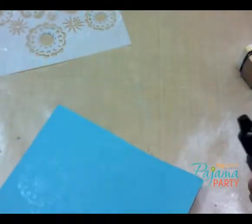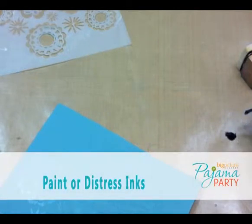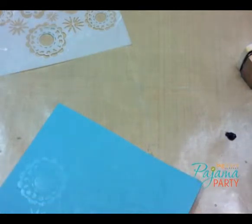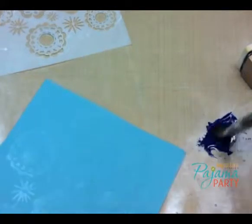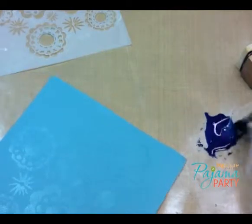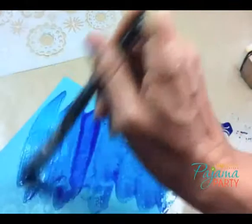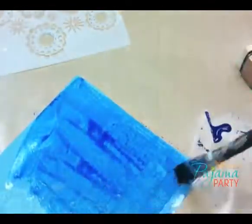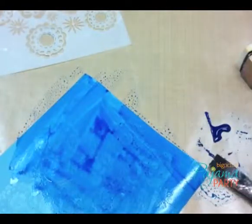And to do that, I'm going to put out a little bit of paint. You could also use distress inks or something like that for this part. And I'm going to add water to my paint. I want it to be a real watery consistency. So I'm just dipping my brush in some water, and then I'm going to paint it on. And at first you don't even really notice what's happening. It doesn't look like anything's happening.